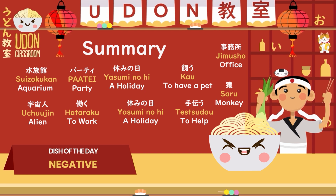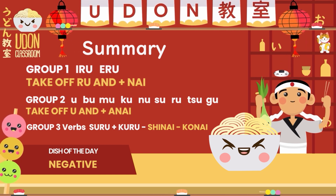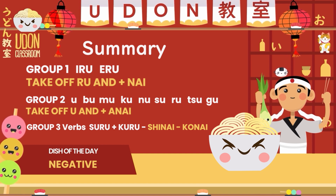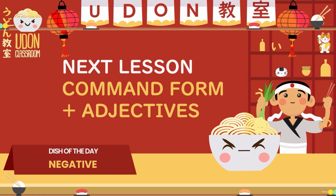Here is a list of the conjugations that you can now screenshot and take a look at for your studies later on. Got that? Awesome. Well, great job today, guys. You've done absolutely great. You need a well-deserved rest.